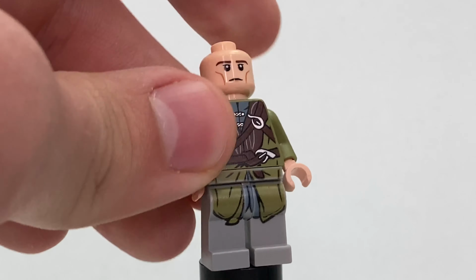Next up, we do have this C-3PO, or T317. Correct me in the comments if I'm wrong, because I'm not really sure, I forget. But love this figure.